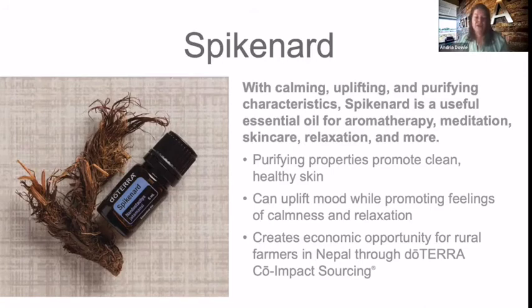Actually, spikenard is sourced from Nepal, where we have the Co-Impact Sourcing Initiative, which ensures farmers are fairly compensated and receive additional support through community development projects. From harvesting to distilling and through every step of the spikenard oil production process, doTERRA makes sure that the oil is responsibly and carefully sourced. By purchasing spikenard, you'll be supporting small-scale farmers in Nepal who work hard to produce a high-quality product.